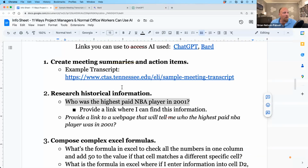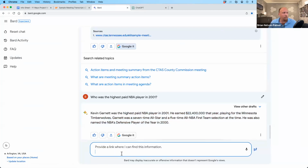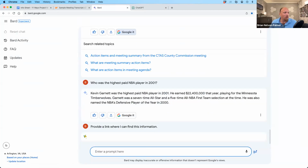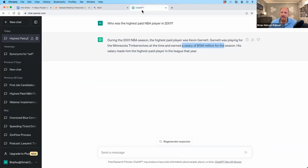Now, one of the things that I've started doing with AI is I've asked it to provide a link where I can find this information, right? Because now I want to know, can the AI actually help me find this information? So if I ask Bard to do that, one of the things I noticed with Bard, let's see if it does it for me today. Sure, here's links where you can find this information, and it actually finds web pages where you can find this information. So that's handy, because now you can go to this link and you can vet the information that it just told you. So it's helpful to have a source.